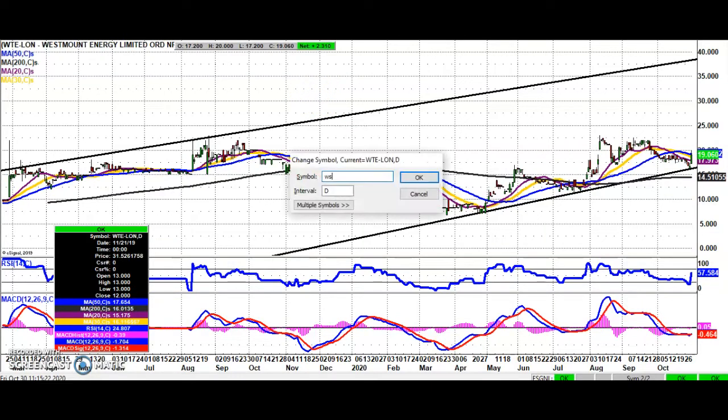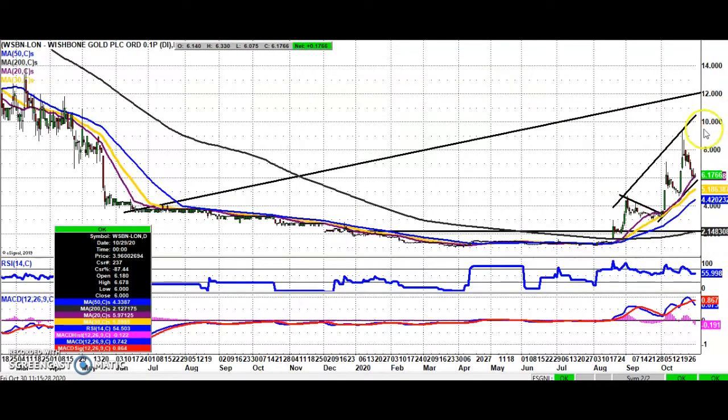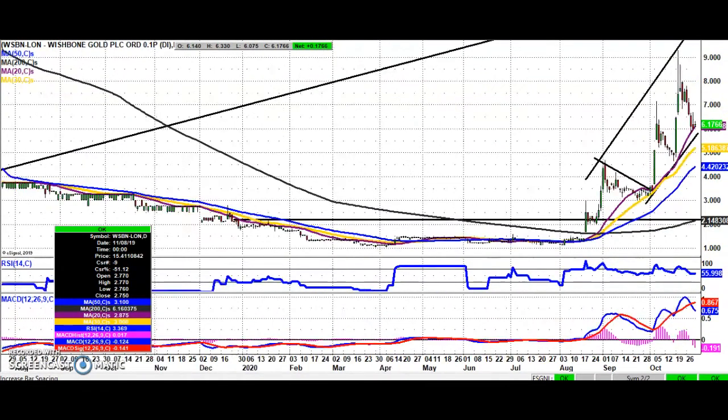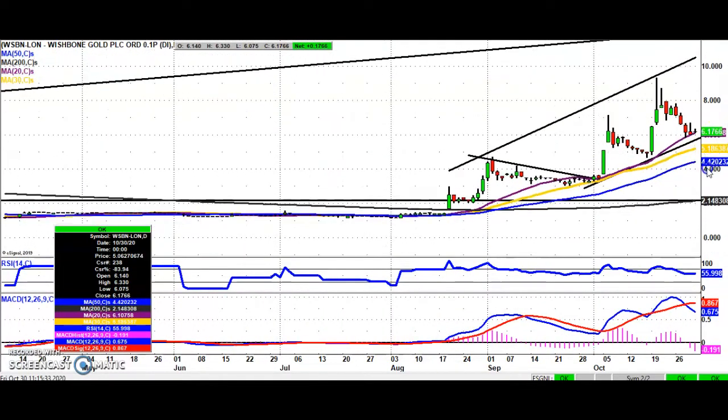Finishing off with Wishbone Gold, where the shares look as though they're at or near the bottom of the rising trend channel from August. Quite a steep feature there, and so while we're above 5.8, 5.9 pence on an end of day close basis, the top of the channel at 10 pence could hopefully be seen as soon as the end of next month or going into December.